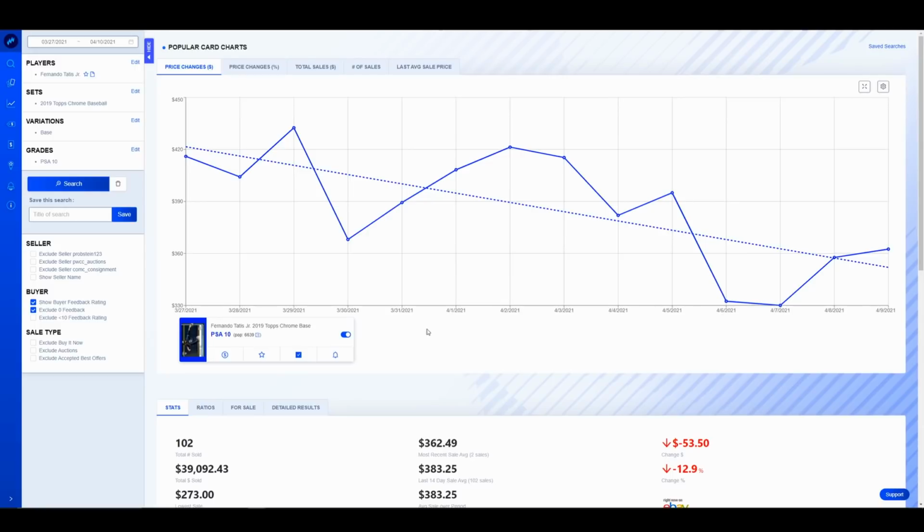But I have my concerns as someone that recently bought a Tatis Topps Chrome. As I mentioned before, I got into it for about $240 after some trades. So it's not the end of the world. I could kind of just ride the waves. But if I could get out of it for like 300, 350, I would consider it. I don't know that I would straight sell it at this point.